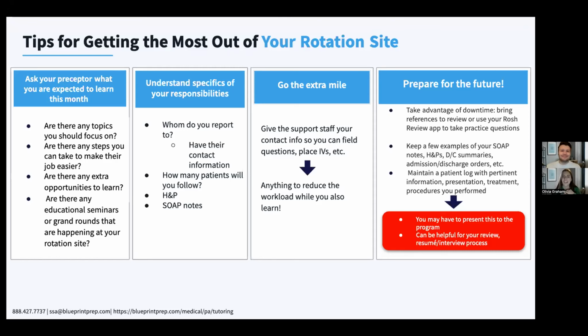So I agree with you. Yeah, that's a very good point. And you'll make your preceptors put in a lot of extra work that they don't necessarily have to, teaching you something you're never going to go into. Yeah, it's like being respectful of their time too.